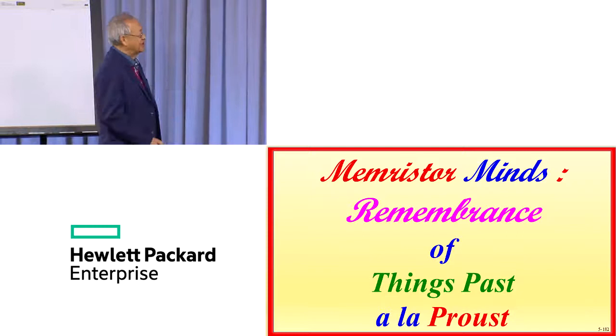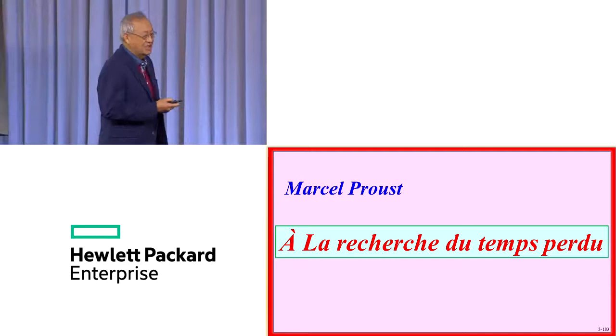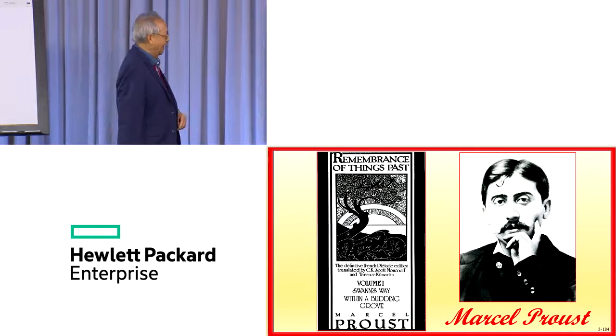So it's Marcel Proust, À la recherche du temps perdu. The correct translation of that is actually In Search of Lost Time. But there were two translations. The more poetic one is the one that is more popular. It's called Remembrance of Things Past. And I have these three books here because I'm going to quote from there. I didn't have enough time to copy the paragraph.